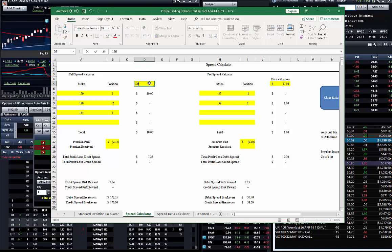Obviously, anything below 170, we're giving away our $2.75. Anything 185 and above, well, we have a $10 wide call spread that we've maxed out, and then we have a $5 wide call spread that we've maxed out as well. So the net between the two, we're going to make $5. $5 minus the 2.75 is going to give us a net of 2.25. We're actually getting less than 1 to 1.